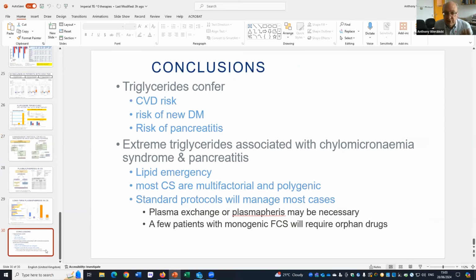Extreme triglycerides are treated as chylomicronemia syndrome and pancreatitis. They're a lipid emergency. Most are multifactorial, and standard protocols will manage most cases. You may need plasma exchange acutely, and a few patients with monogenic chylomicronemia syndrome require orphan drug therapies. Thank you very much. Thank you very much, Professor Wierzbicki.